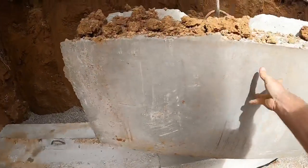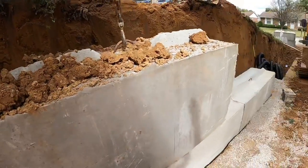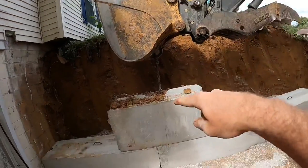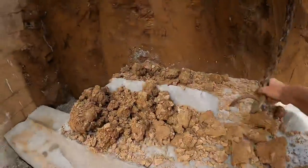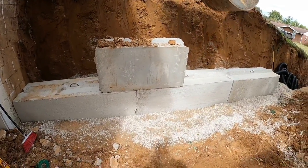I'm just gonna hit the house there. As you guys can see, Mike's bucket's gonna hit the house. So what we're gonna do is set this one here, and he's gonna push it down. Sorry. He's hollering, unhook me. So, let's see how this goes. I think it'll work just fine.